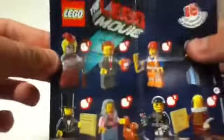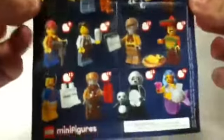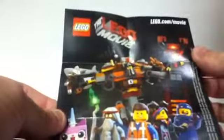Calamity Drone is number 1 of the collectible minifigures in this line, 1 of 16. Here are some of the other figures shown in the checklist. And on the back, we get to see the LEGO Movie little advertisement. On the bottom, it shows a QR code, which you can use to access the LEGO Movie Experience app, available from the App Store, and to see the LEGO Movie trailer, in case you haven't seen it already.